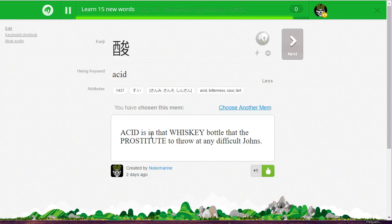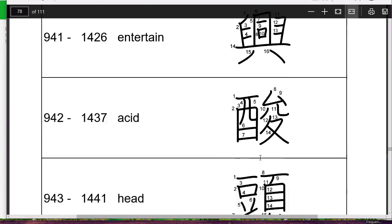Okay, acids is in that whiskey bottle. So there's a whiskey bottle that the prostitute throws at difficult Johns. So elbow and legs. The prostitute here is elbow with legs and walking. So this is where somebody was just thinking of prostitutes. We'll discuss that. But anyway, here we go. This is what we're learning.